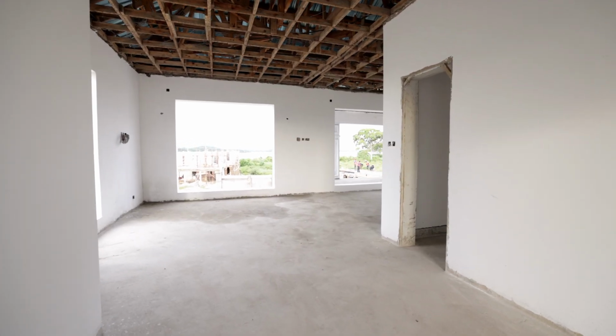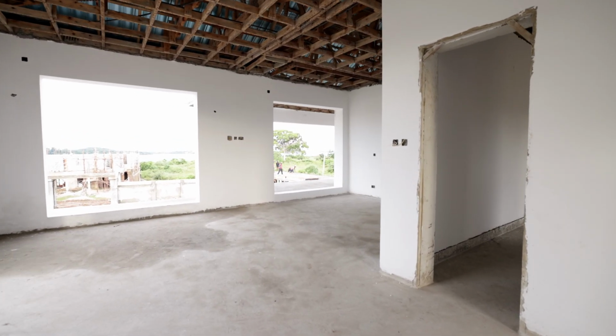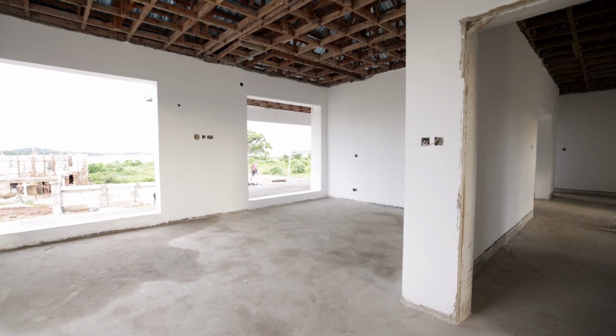But as I said with the other bathrooms, guys, I cannot wait to be back here once we start doing the tiling and really see what this house is going to feel like when it comes to an end.